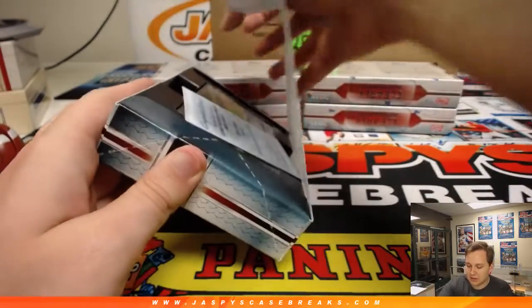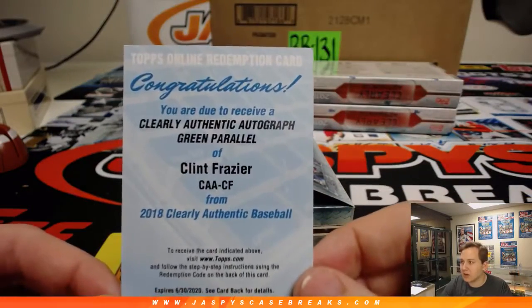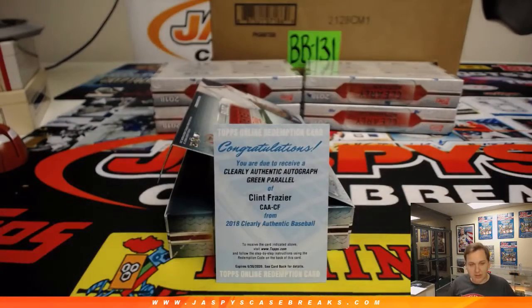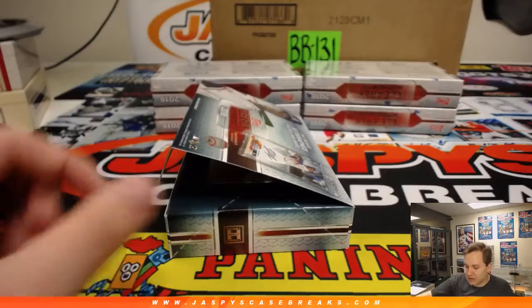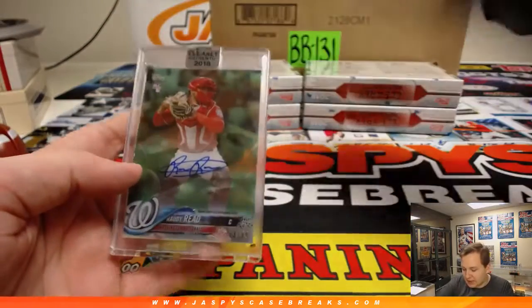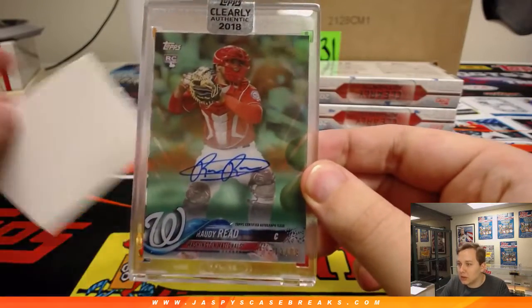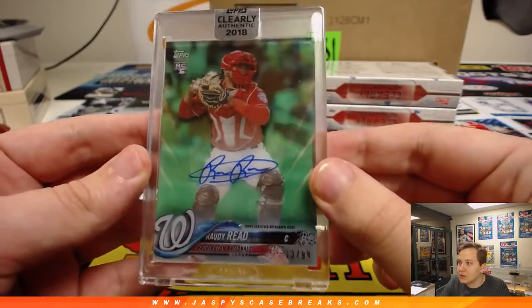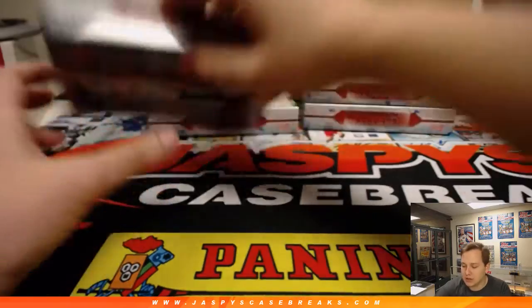Next. Another redemption, Clint Frazier. Clearly authentic autograph green. Nice, Clint Frazier. Going to Jordan. Is he finally going to get some playing time for the Yankees? He's been in the minors for a while. And we have a Rowdy Reed. 13 of 99 green. Autographed Nationals. Greg McKinnon. It's got Rowdy.